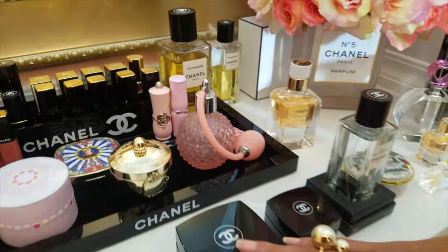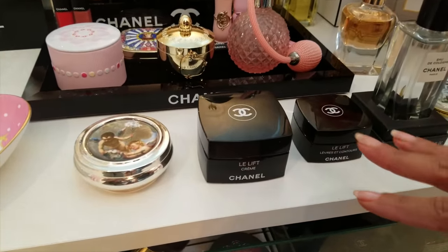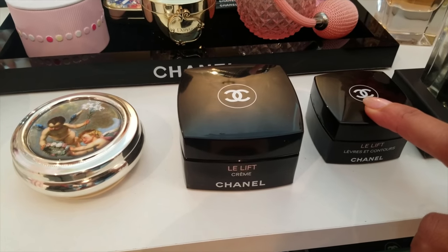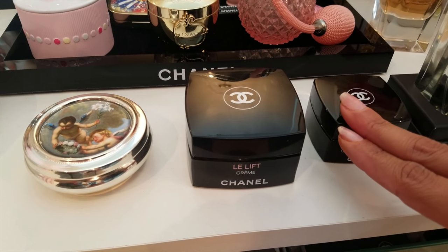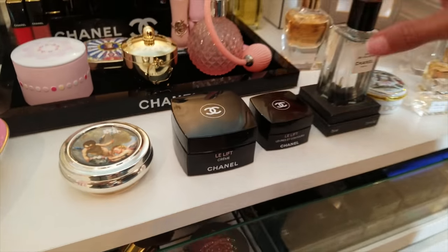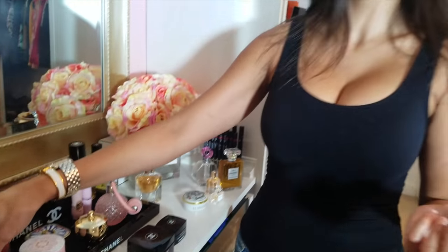And then here at the front, I typically keep my Lid Lift creams from Chanel. And guys, if you like skincare, I swear by these. I have bought really expensive skincare, and nothing makes my skin look like a Chanel product. So these are really amazing. So tip for you right there.